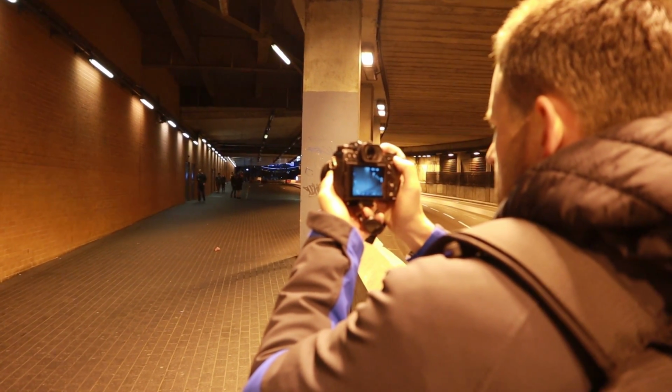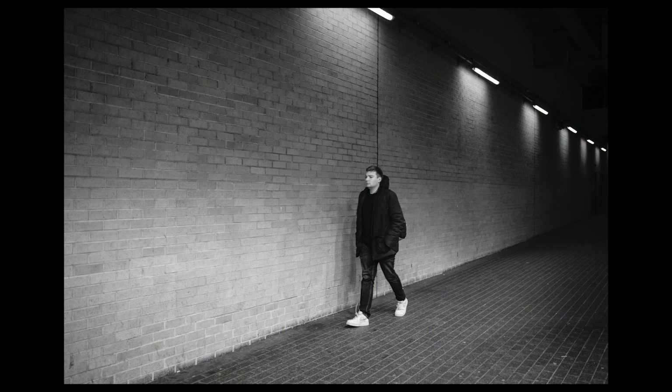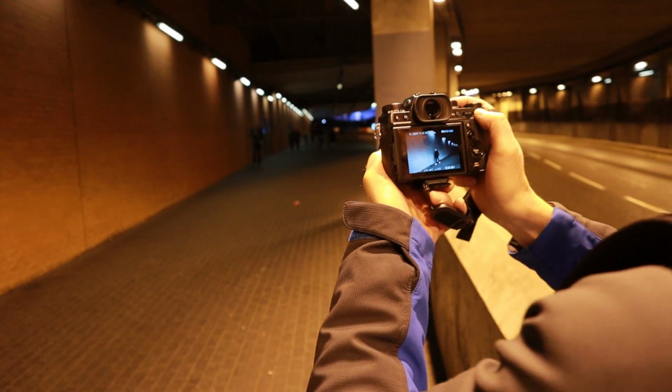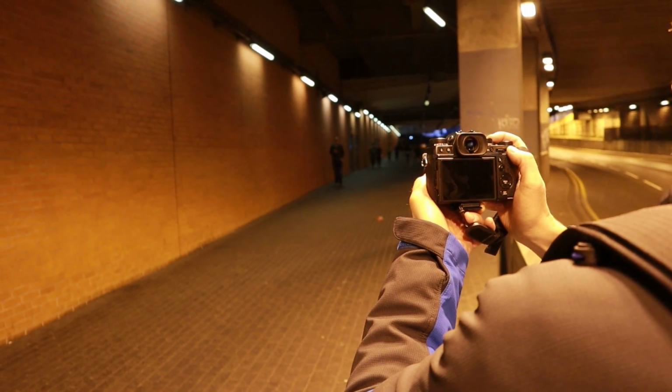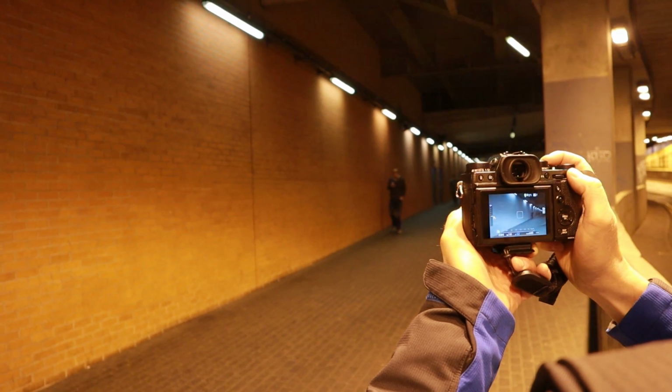How's it looking? Yeah, it's looking alright. I like these black and white JPEG previews in this camera, it's quite cool. Get him, but put him on the right hand side of the image. Okay. Right in the corner, that's it.